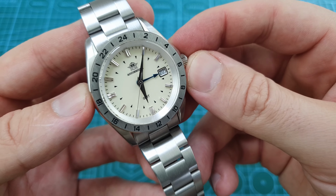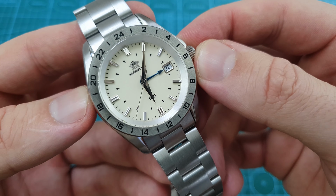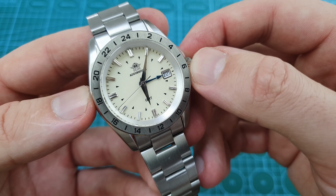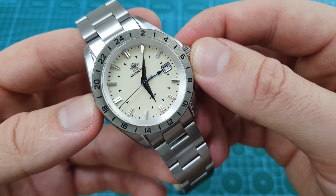And that quartz GMT movement, the 515, I think it's going to be accurate to about 20 seconds, but you will probably get better than that per month, probably more like 10 seconds as a guess.